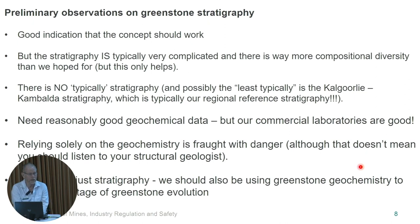Rather than looking at the stratigraphy, I would urge people to start using the greenstone geochemical barcoding to actually start looking at stages in greenstone evolution rather than just greenstone compositions.